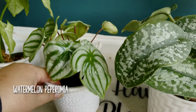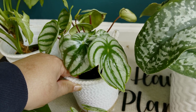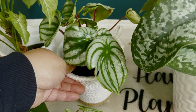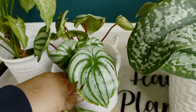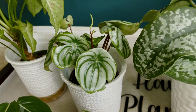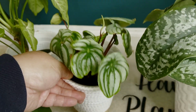Next is the watermelon peperomia. This is a plant that I bought this year, and actually my favorite plant from spring. But it is a lot smaller now because I did prune it a lot. You might have seen my shorts on it. And as much as I was able to, quote unquote, successfully take care of a watermelon peperomia, which I'm kind of proud of because I know a lot of people have a hard time with this plant. And I know it doesn't look as good as when I featured it in my spring or even summer favorites video, because like I said, I did prune it a lot and it's just starting to push out new growth.